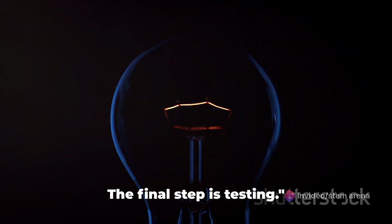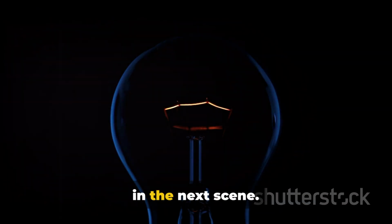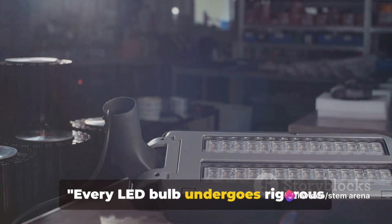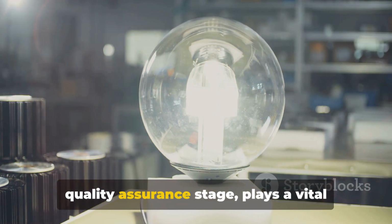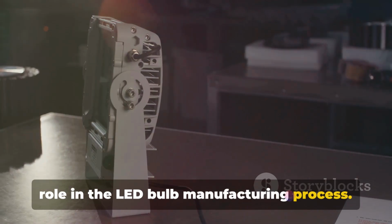We're almost done. The final step is testing. And that, my friends, will be our focus in the next scene. So, stay tuned. Every LED bulb undergoes rigorous testing to ensure it meets the highest standards. This phase, known as the testing and quality assurance stage, plays a vital role in the LED bulb manufacturing process.